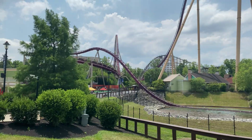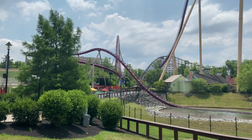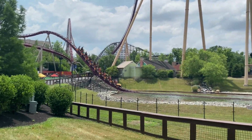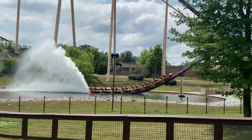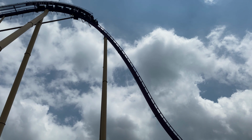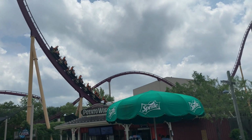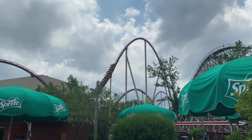Let me start by admitting that Diamondback doesn't really have the most inventive layout. Aside from the splashdown at the end, this is a pretty safe out and back layout from B&M. But there are 2 things that Diamondback does really well that makes it stand out to me, especially compared to other B&M hypers: floater airtime and pacing.